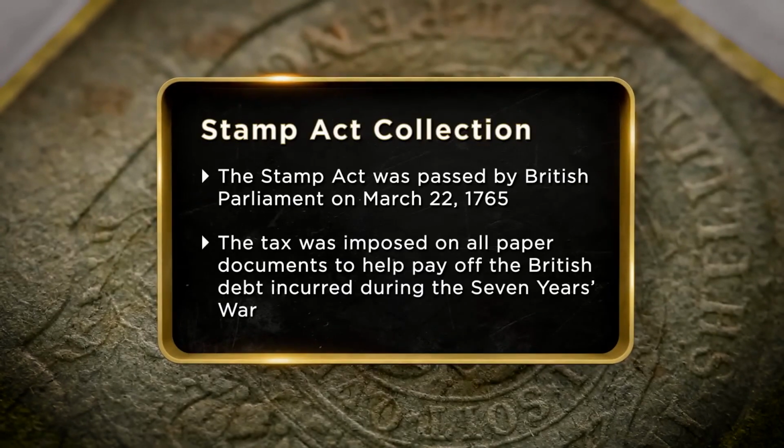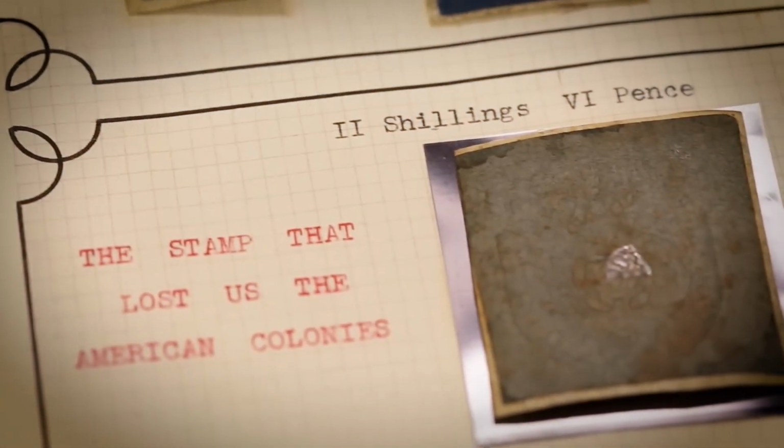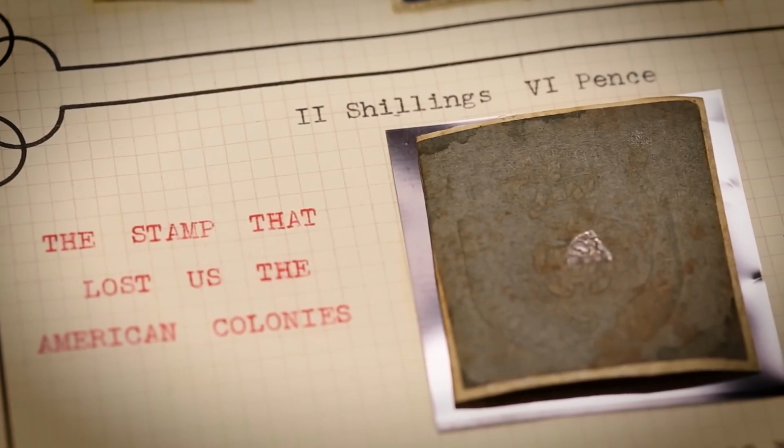I'm here to sell some old stamps that I have. They're definitely unique. I know they're not like the stamps that we use today, that's for sure. I'm asking $250 for the stamps. I feel like they're worth some value because of how old they are. This is pretty cool. I mean, basically what the Stamp Act was.